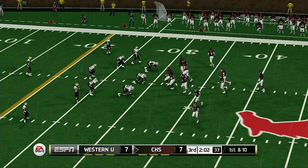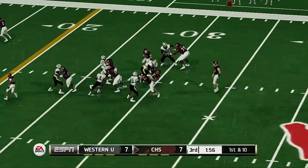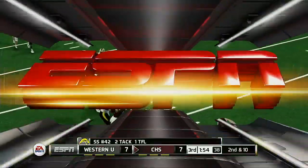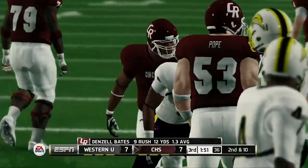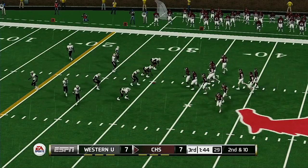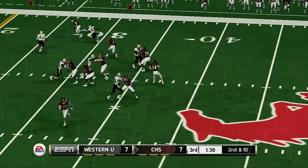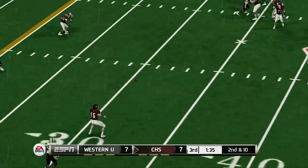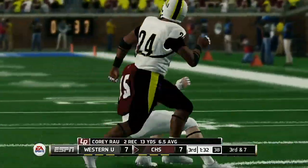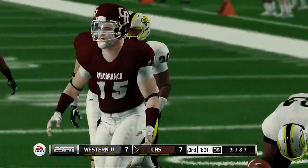First and 10. Ball on the 30-yard line. He fights forward to about the 30. And the halfback's got nowhere to go. That makes it second and 10. Tight end. They'll bring him down at the 27-yard line. That play was going nowhere. Yeah, give a lot of credit to the defense here, recognizing pass and swarming to the receiver.